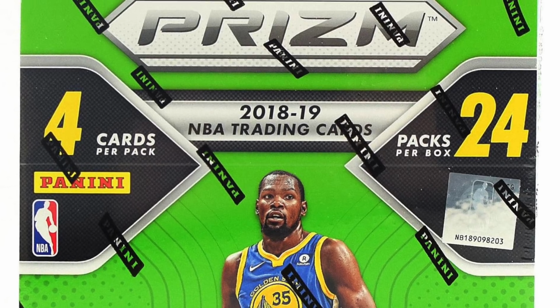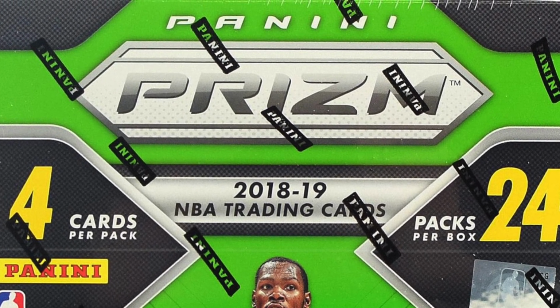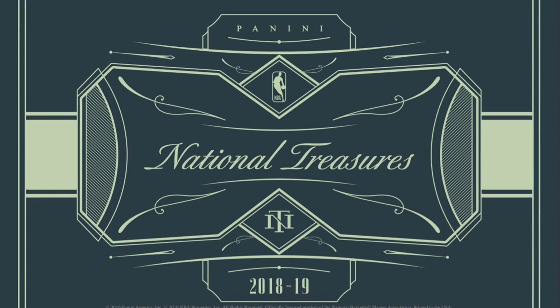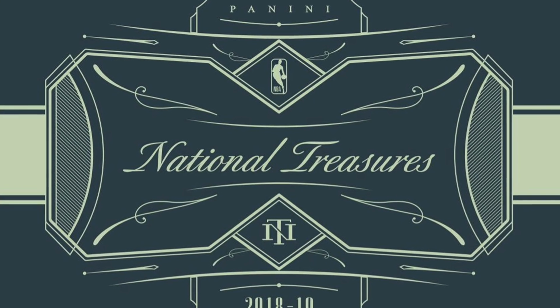Let's talk about basketball. With basketball, your two key sets, your most important sets, in my opinion, are Prism for kind of an average, mid-tier set, or National Treasures for a high-end, expensive set. Those are going to be the two brands within basketball I would concentrate on.